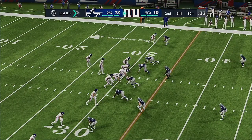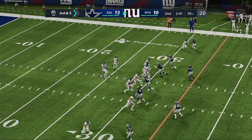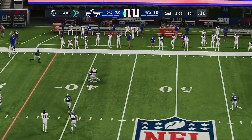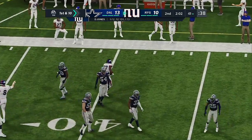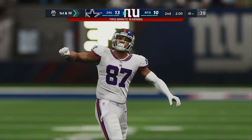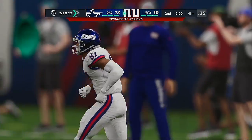The Giants on 3rd down. They've converted 3 out of 5 thus far. This will be 3rd and 5. That's complete left side to Shepard, and he will have a Giants 1st down as they're able to get the 3rd down conversion. Jones and Shepard with a connection there for a Giants 1st down.